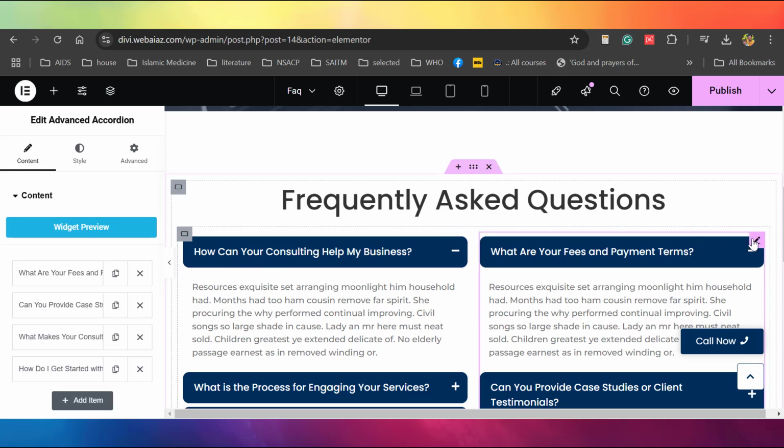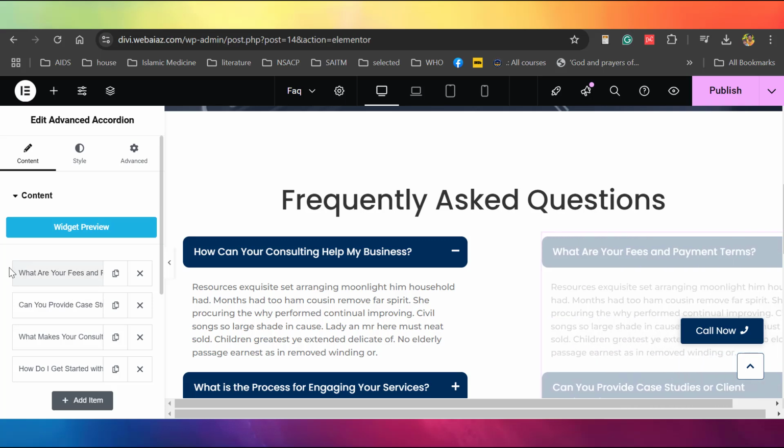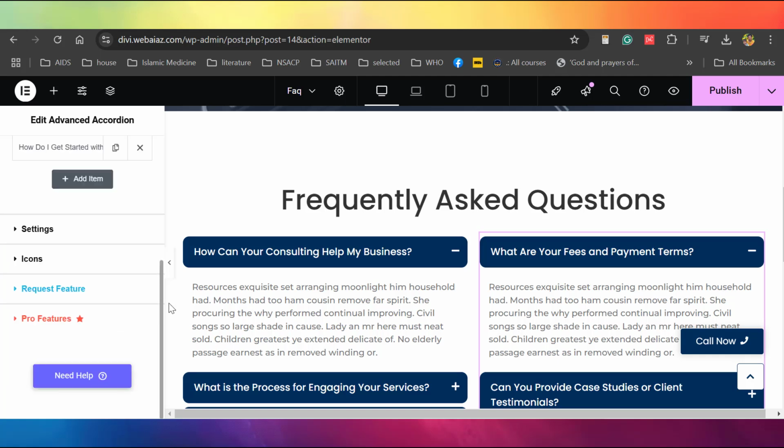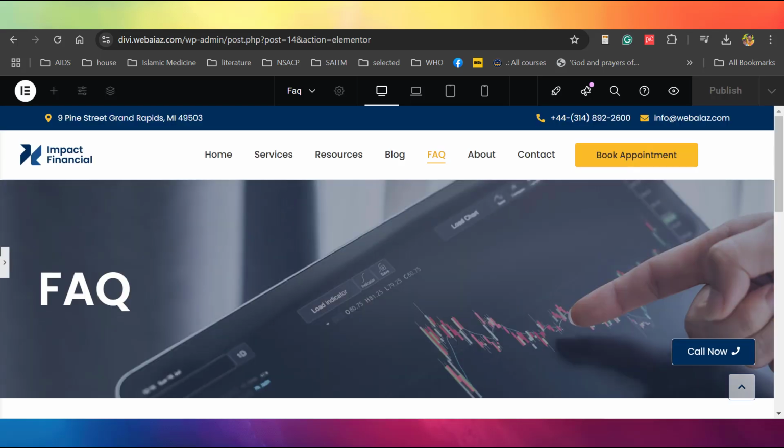Similarly, on the right side also, you can edit the contents. There are contents. You can see each item. You can give question and answer type items. So it's very easy. You can edit all the contents in the FAQ. Once you edit, you can publish the changes.